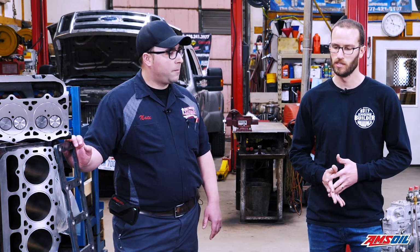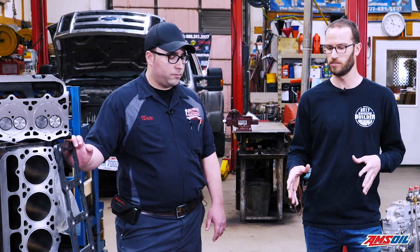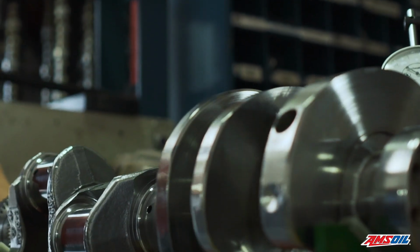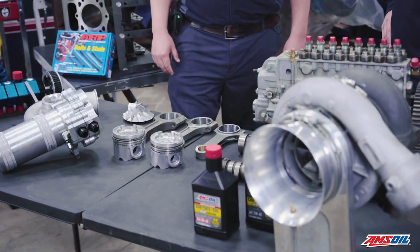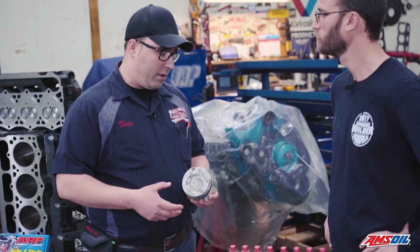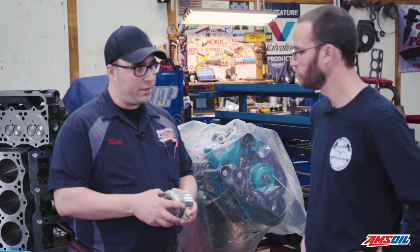Yep. Perfect. Now at that power level, what kind of internals would you be upgrading over something that's stock? So we would go to a billet connecting rod. The crankshaft is still stock. We would internally balance it. So on the pistons, we would use a forged piston from D&J Precision Machine. It uses a forged steel ring land, and that's helped us to have a lot of reliability over the years.